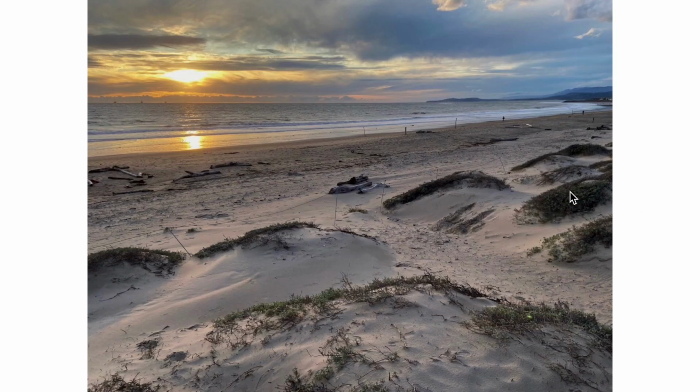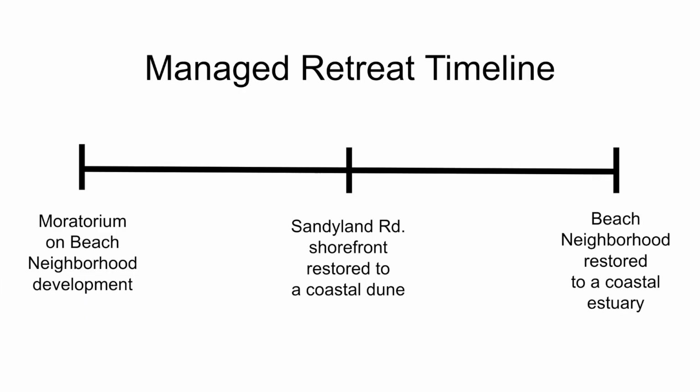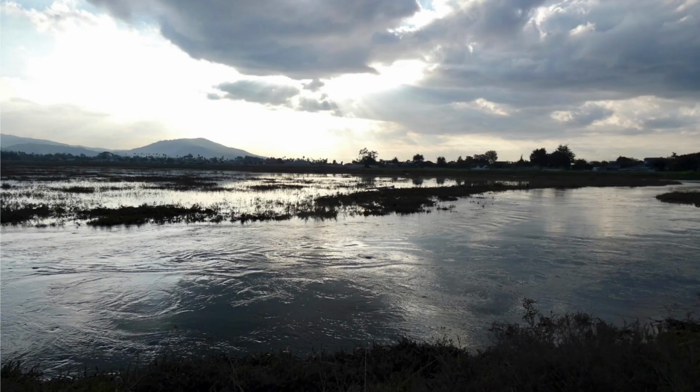This would be the first piece of restoring what gets referred to as a living shoreline, a natural, low-lying coastal environment that is actually very good at protecting the area behind it from things like winter storm waves and high water events. And then the final step is to empty out the rest of that beach neighborhood and restore it to a coastal estuary.